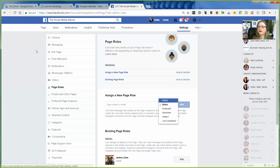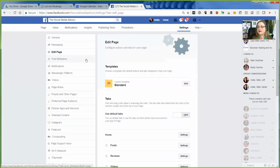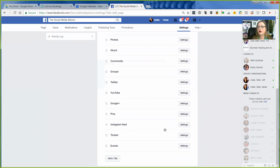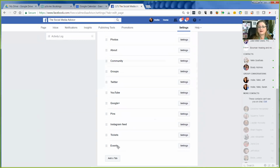The other thing I want to show you in here is the edit page section. This allows you to add and remove different sections on your page. So you'll notice I've got a lot of different navigation tabs. One of those is reviews. Another is events. I mentioned mixers, visitors day, and we also talked a little on the call about stack days, which are just the ability to very specifically target a category.